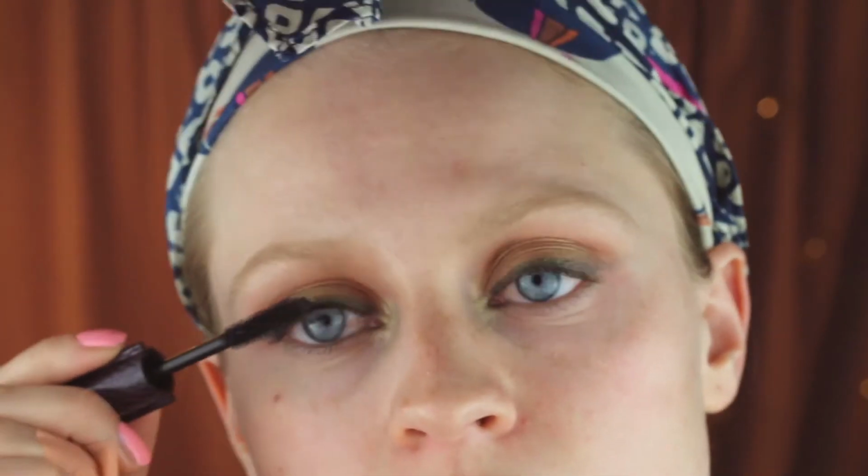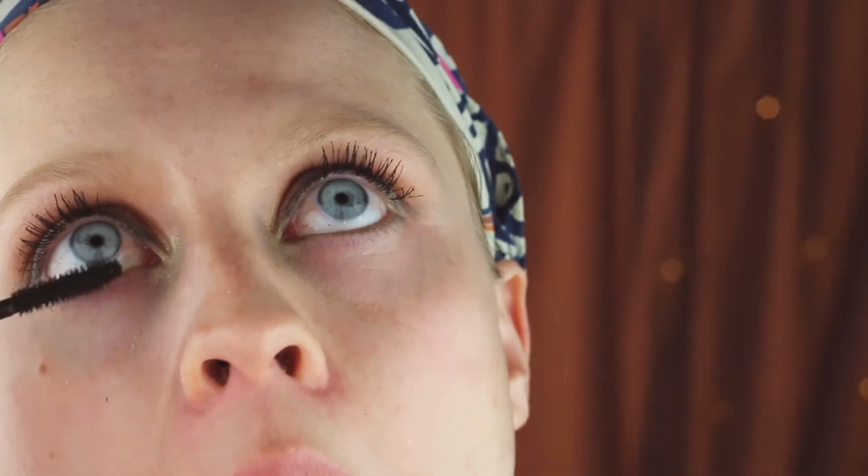And it's on with the mascara. Popped on some liner off screen. It was too hard to do on camera. So here you go. Mascara party. I'm doing my bottom lashes as well. Again, just trying to add a little bit more texture and complete the look. Make it extra super special pretty.